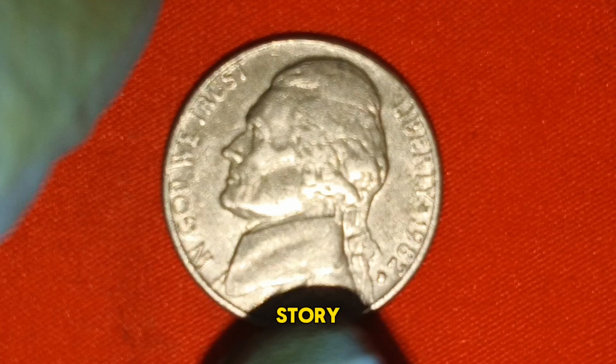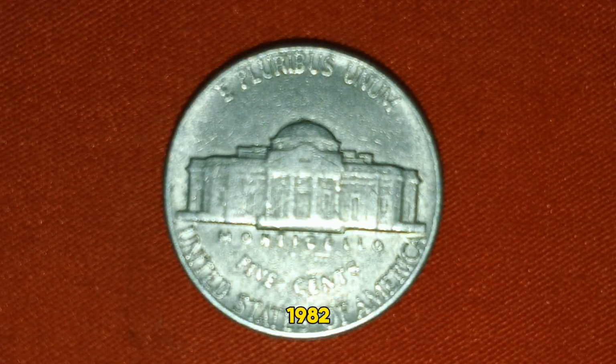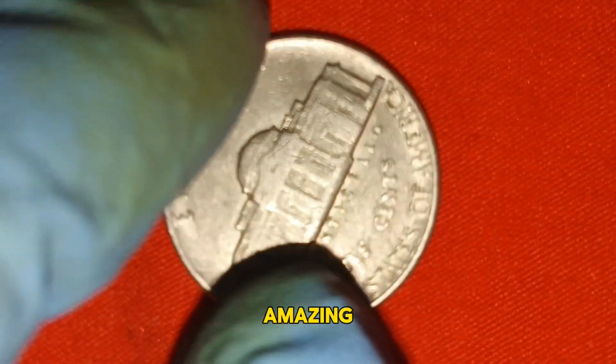Now here's where the story takes a turn toward the million-dollar claim. Some online sources, social media posts, and even coin-related videos have claimed that a 1982 D Jefferson nickel sold for as much as $1.5 million. That number sounds amazing, but is it true?